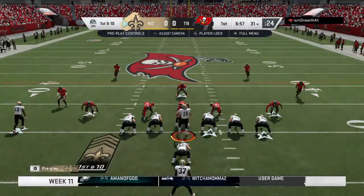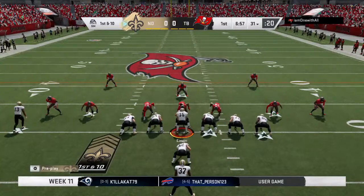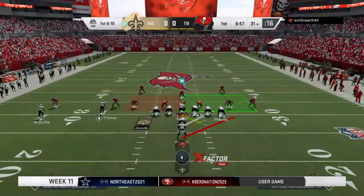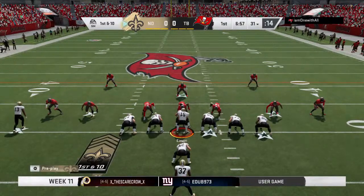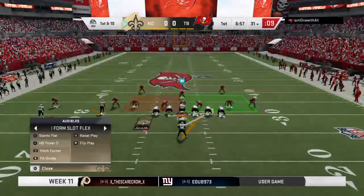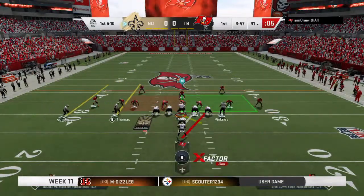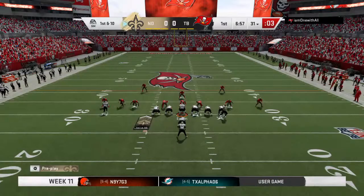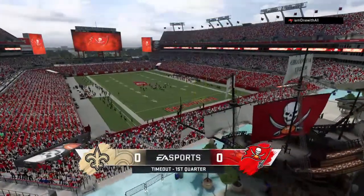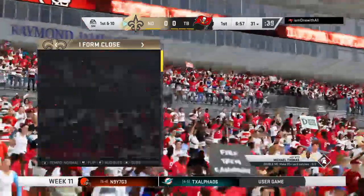Line of scrimmage, the 31 now on 1st and 10. Now with the play clock down to 2, we're going to get a timeout here. They'll have 2 remaining as we step aside here in this first quarter.